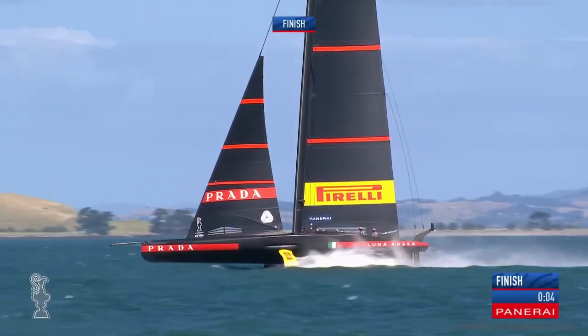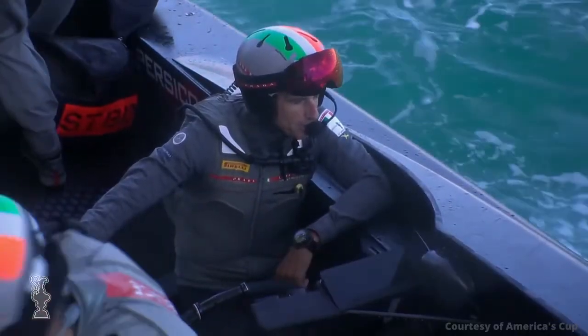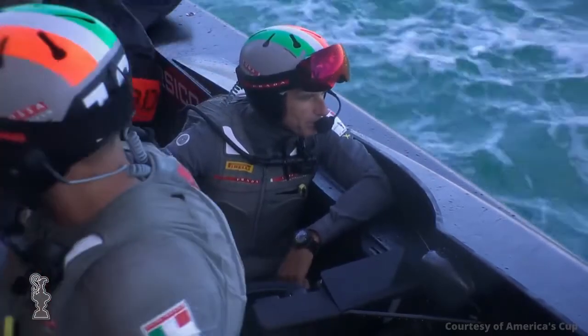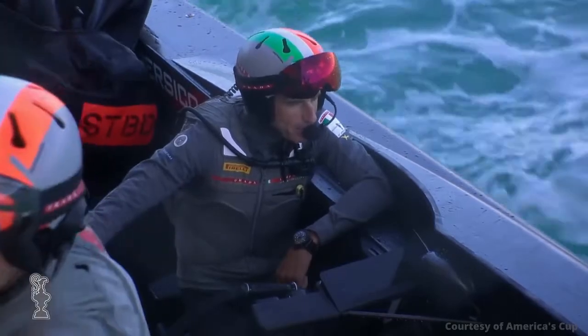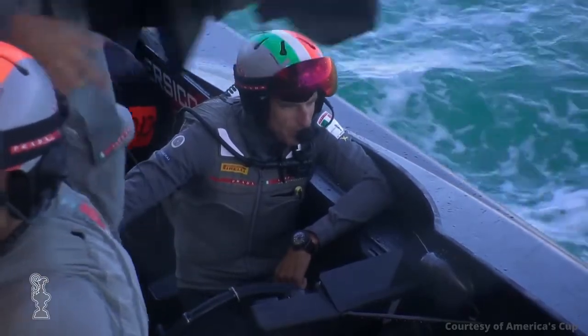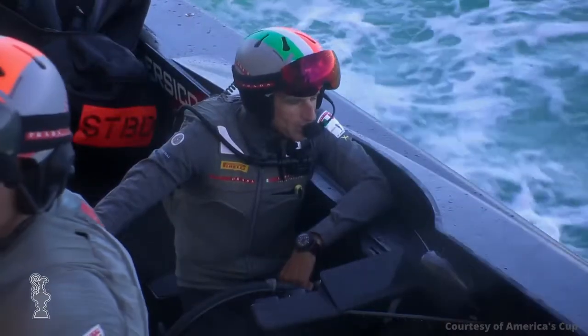Here we go, plenty of ease. In the past, the boat has not been the fastest in the strong wind, but we knew that we had made some big improvements in performance. We knew it, we had it on the numbers, but now to see it on the water is a different feeling.